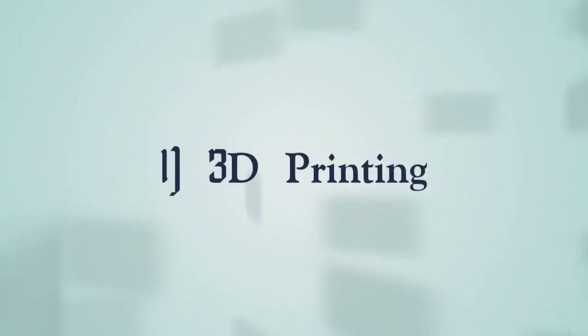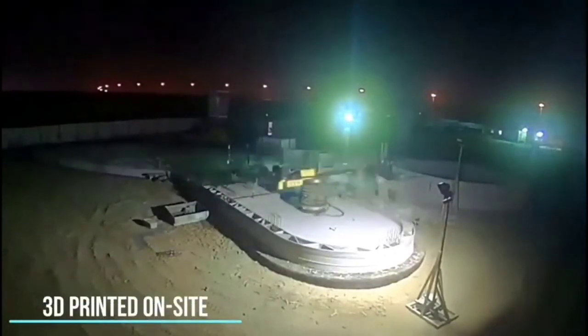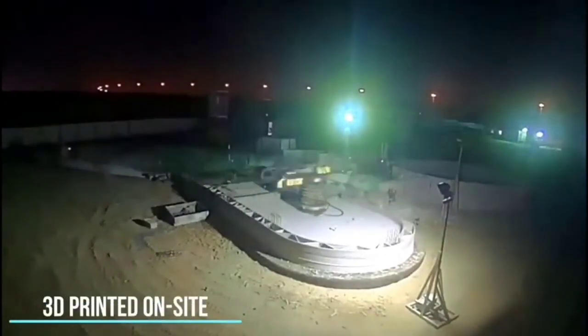In first place, 3D printing. It is the most advanced technology in the civil engineering field, friends. Transferring an image into a 3D surface is called 3D printing.